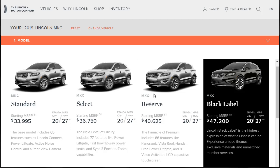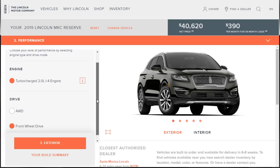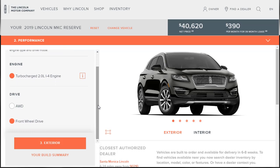We're going to be looking at the Reserve here. The 2019 Lincoln MKC Reserve starts life at $40,625. Okay, so we've got our Lincoln MKC Reserve selected. It starts off standard with that 2-liter engine. Now, I don't see an option for us to do the 2.3-liter engine, but we know that if we select all-wheel drive, it should come standard with the 2.3-liter engine. Let's find out. Yeah, there it goes.